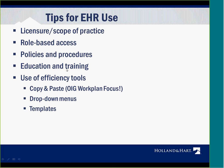Use of efficiency tools, to me, is one of the biggest things that should be an area of at least awareness, if not necessarily concern, but something to continue to be aware of. And efficiency tools include things like copy and paste.